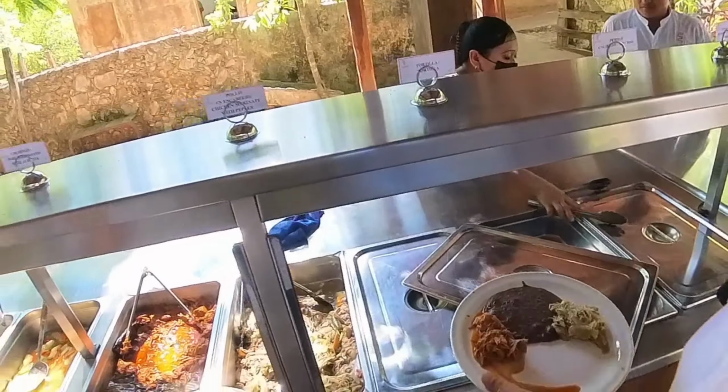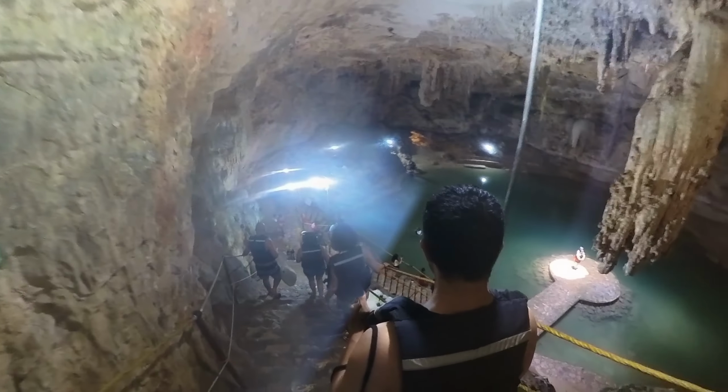The next one is Cenote Suytun, which you've probably seen in some influencer Instagram photos because of the photo-taking platform which catches the beam of light from the cave opening. At the entry, you'll see some Mayan locals that you can get a Mayan blessing from. This is the entrance of the cave, and here's the famous platform.